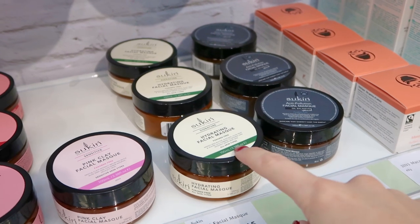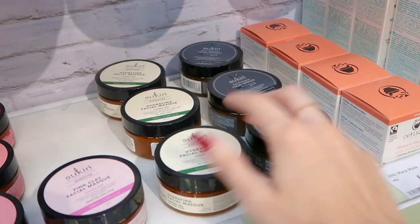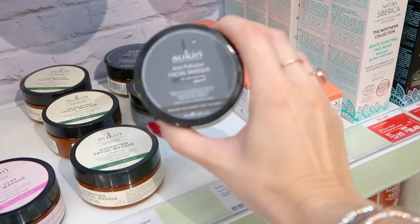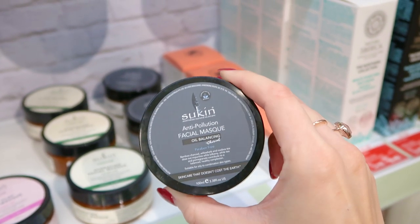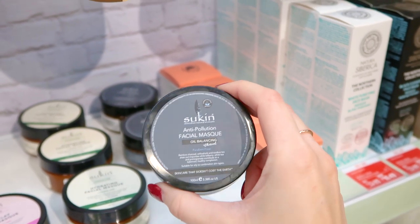I have tried this mask before, guys. Oh my gosh, it is so flipping good. Oh, and this one, I love this one too. Absolutely fantastic if you have oily skin. This is the oil balancing mask, so if you have oily skin, blemish prone skin, you pop this on. It is very, very good at drawing out the oil and the impurity, so I love that one too.